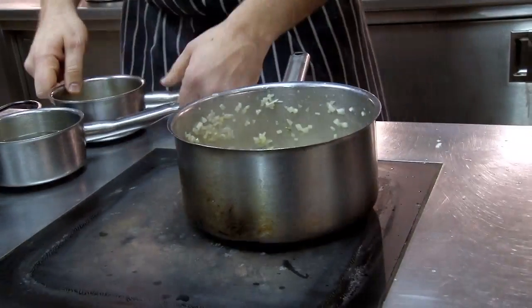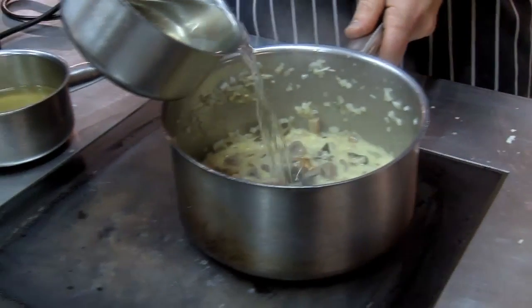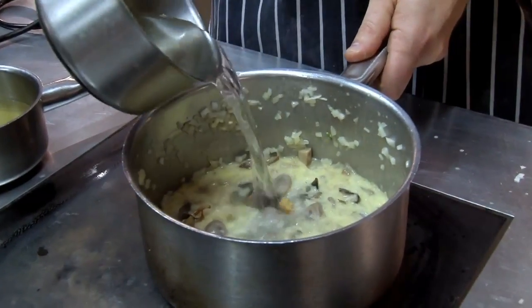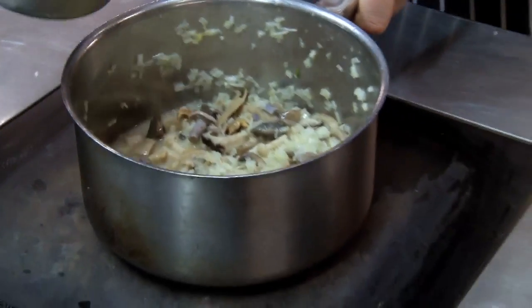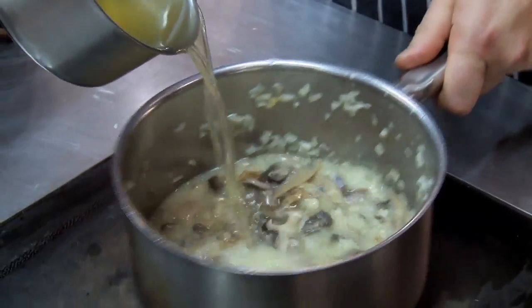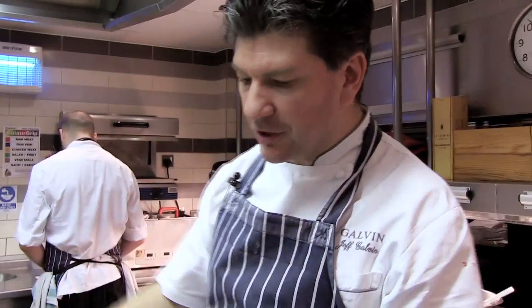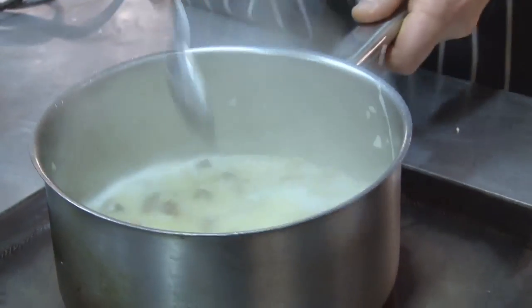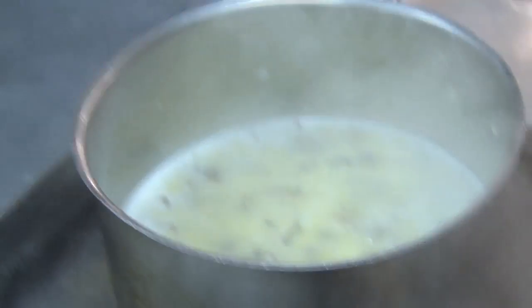Okay, so to this I'm going to add the white wine, and I need to let that reduce right down. Our wine's reduced now. I'm going to add the chicken stock, and we need to do the same thing: let it slowly reduce right down. The chicken stock's reduced by about half, so I'm going to put that into the blender. The last thing, I'm going to sauté our mushrooms.